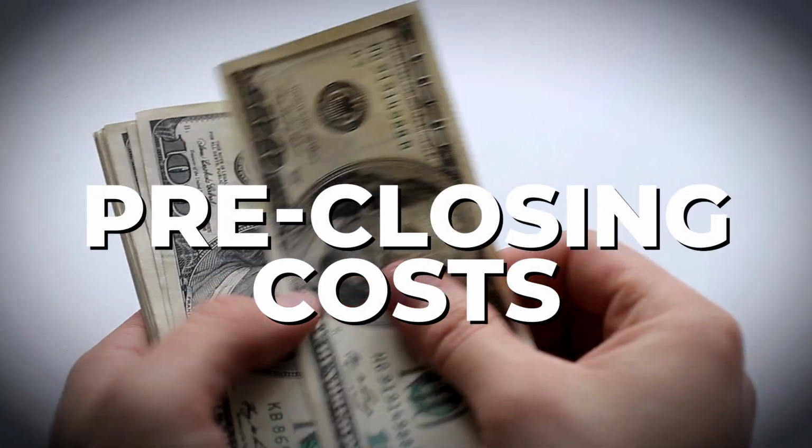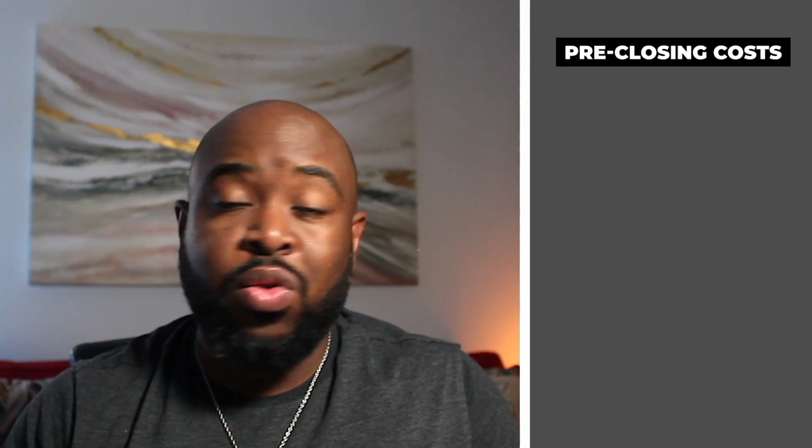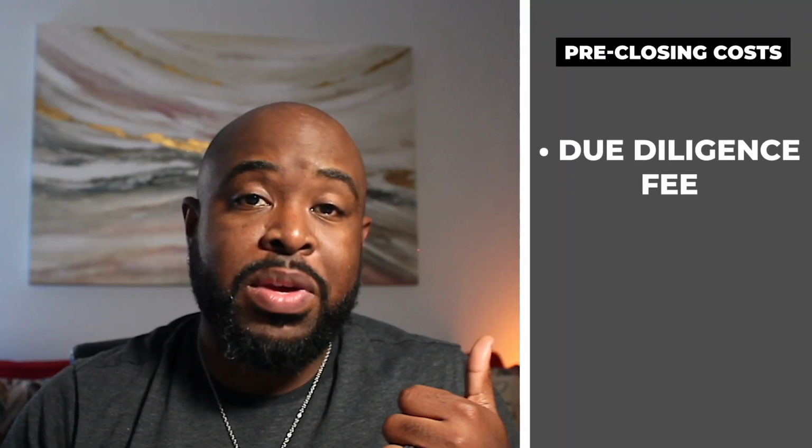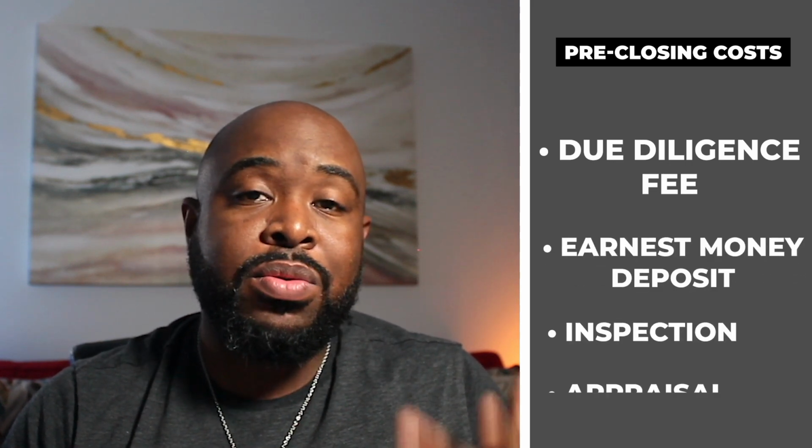But there are a few out-of-pocket costs that you can prep for before you get started. In fact, you've got 3 sets of costs that you can plan for when you're buying. The first set of costs are your pre-closing costs or your out-of-pocket expenses. And these are usually due upfront around the time that you go under contract. Those are going to be your due diligence fee, your earnest money deposit, any inspections you do, and your appraisal.